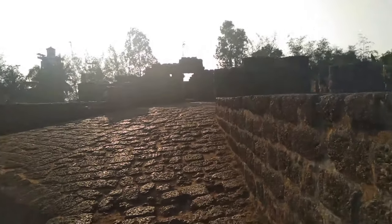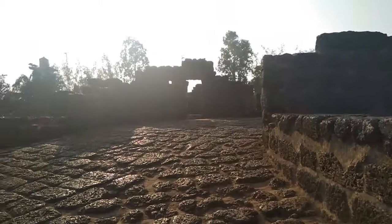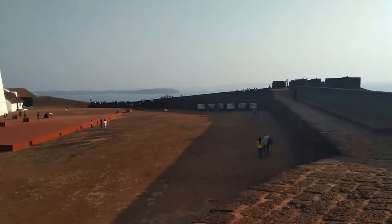This also might be the place for the cannons to keep a lookout over the area around. As I can see here, it is around all four corners, one here, one there and one there too. So this is to secure the place from all four corners, according to me.